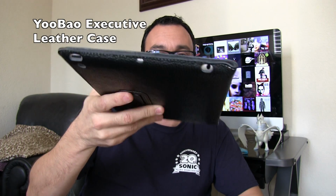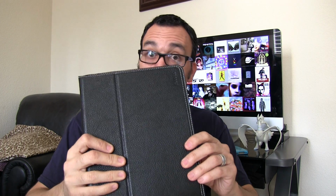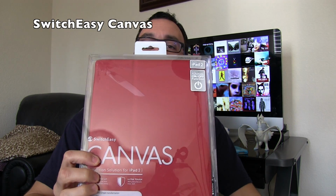Now, if you're looking for a case for it, which I highly recommend, my personal recommendations are, first off, this one. It's very thin. It's called the YooBao Executive Leather Case. It is revision 3, and it's really a good case. You barely even know it's there. If you're looking for something with a little bit more protection, I might recommend the SwitchEasy Canvas. This comes in a variety of colors, has integrated stands, the sleep/awake feature, and a few other functions as well. And if you want something that provides some heavy-duty drop protection, either go with an OtterBox Defender, which is what we do for our first generation iPad and for our kids, or the Gumdrop Drop Series case. It's going to provide an immense amount of protection.